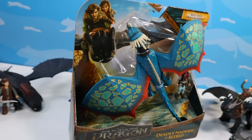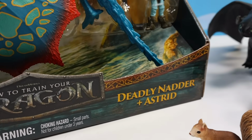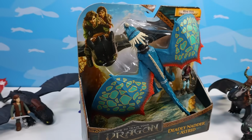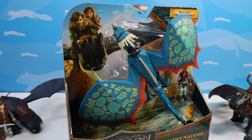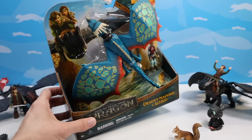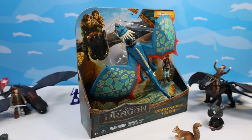Awkward that I've gone through so many Dragons reviews, so many Stormfly reviews, and to this day I still have a tough time with, is it Deadly Nadder or Deadly Natter? And I'll watch the movies over and over again and I will still forget in my head how to say it. I think it's Nadder. No way, Hiccup would say Natter. I don't know, oh my. But we've got Deadly Natter and Astrid on table.